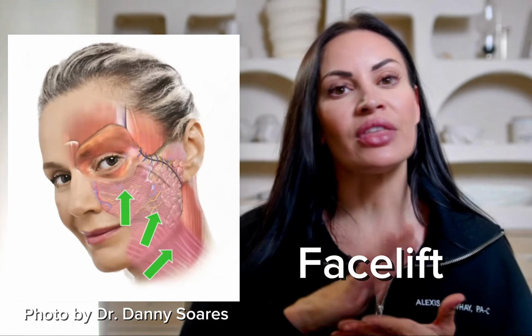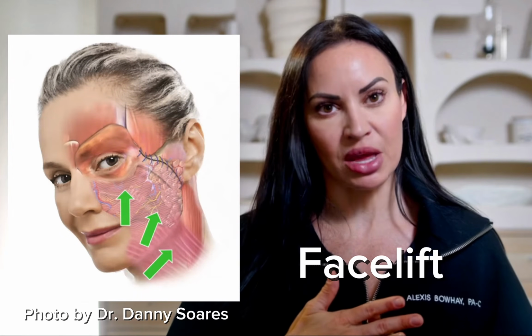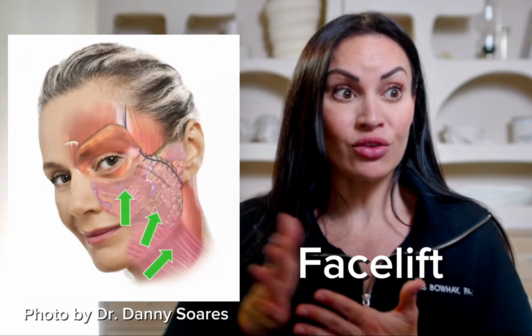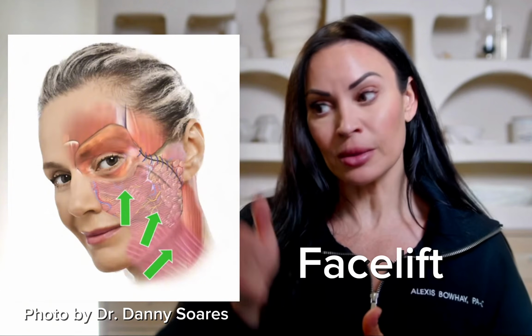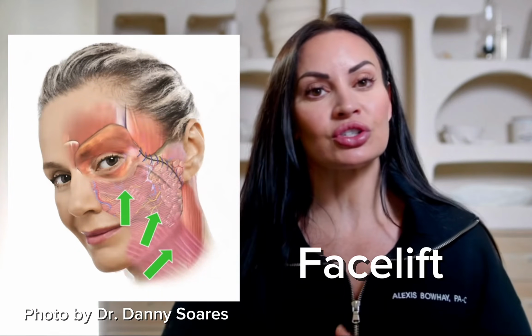And then if a patient has severe laxity, severe jowling, they truly can't really be softened with a little bit of filler, then a facelift is by far the number one home run treatment in my opinion. So I always have a discussion with my patients. Are they over the age of 50 and are they up for discussions of a facelift? If yes, that's going to be their home run treatment for sure. So I'll send them for a surgical evaluation.